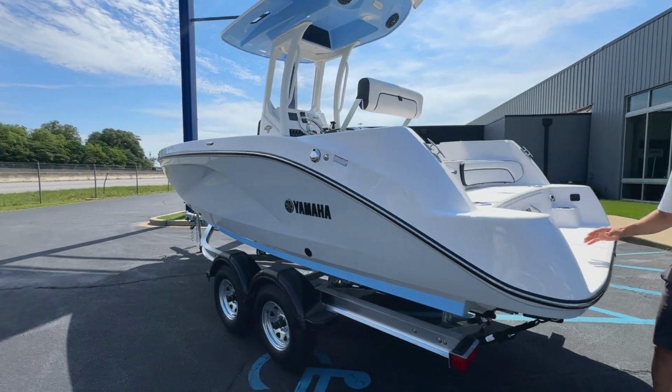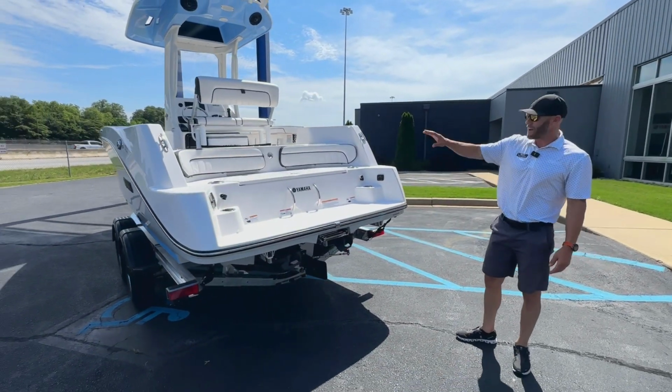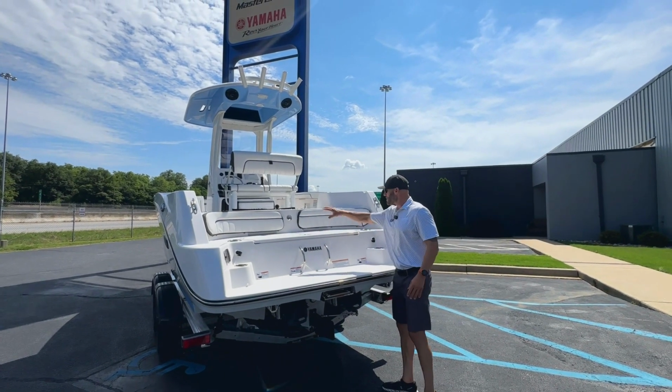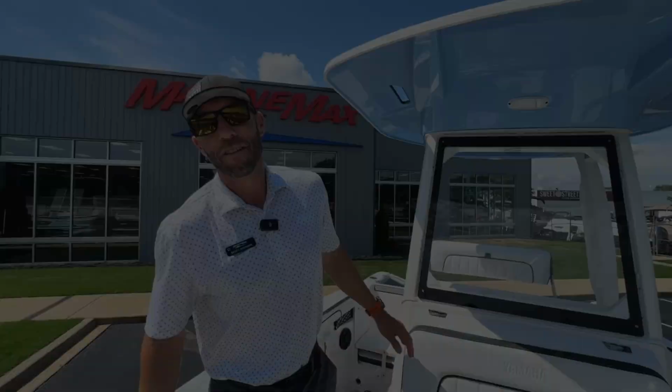Of course, Yamaha boats are unique with their nice hangout area back here. Room for a table, seating, and hanging out. And then we're going to go inside the boat and show you the rest.